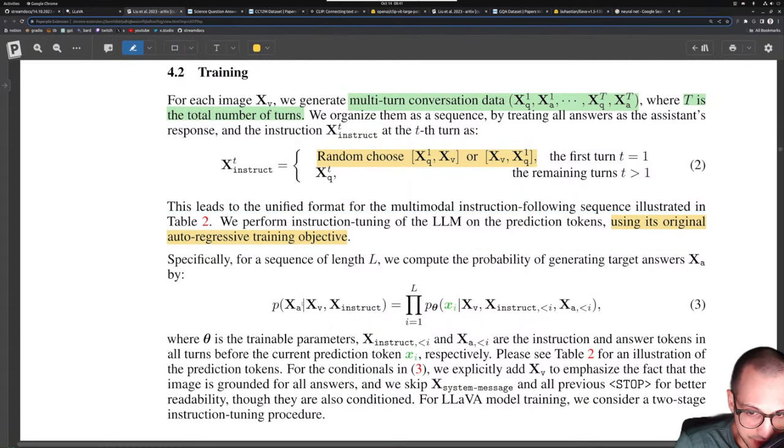So the probability of this particular answer, given this visual information, and then this X instruct, which is just the text, I guess. This should have been XQ, I feel. But given XQ and XV, you get XA. XA is what you want, right? And here you have the cumulative sum over the length of the entire sequence, and you want to maximize the probability of choosing the right token for the given set of question, answer, question, answer, question, answer that you've generated with GPT-4.